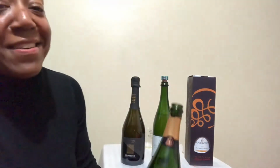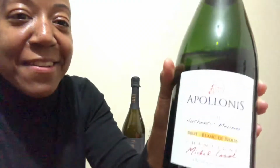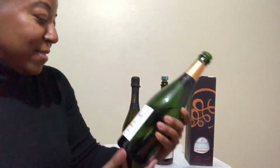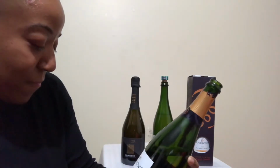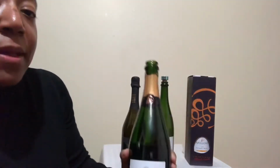Now, the last but not least wine that we have is actually a true champagne. And I won't take it out of the box. I'll just show you the one I have that's already open. Now, this is super, super special. This is the Apollonis Cuvée Authentic Meunier, and the producer is Michel Loriot.